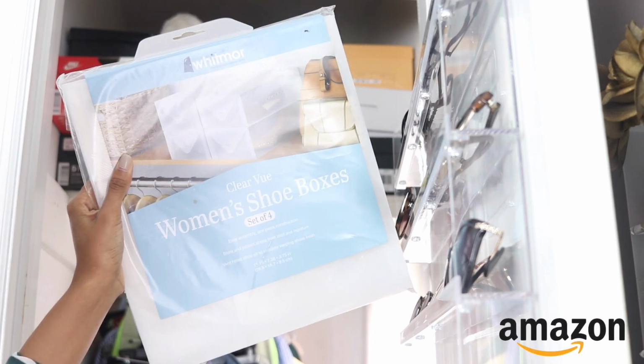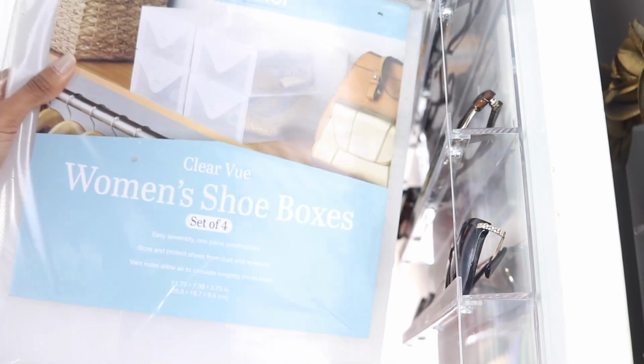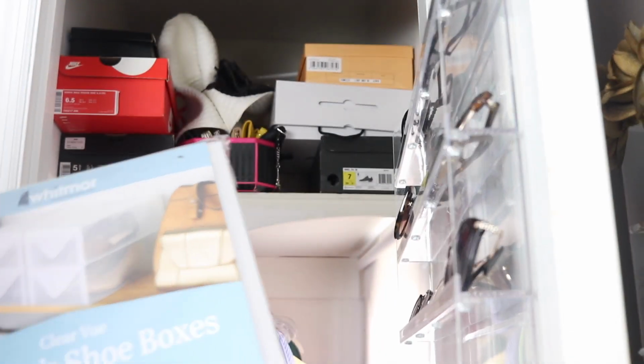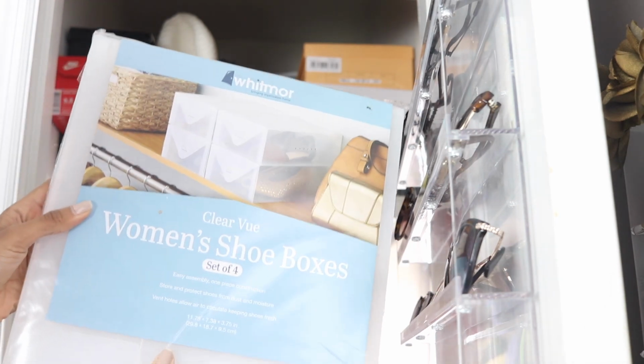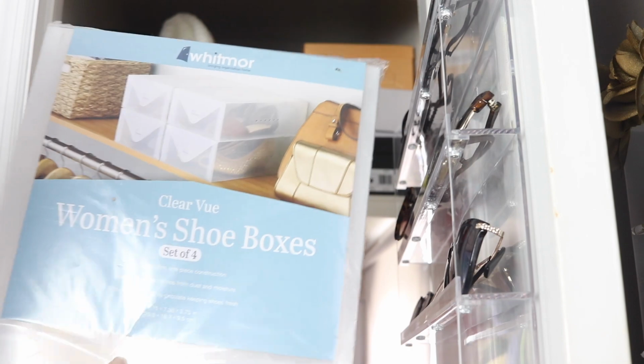And this is what I'll be using to organize the shoe boxes. I got this from Amazon. I got 2 and they come in a set of 4. I had other options that I wanted to use, but I found that these were going to get here the fastest and still do what I want. So I'm going to use these and stack them on that top shelf up there.